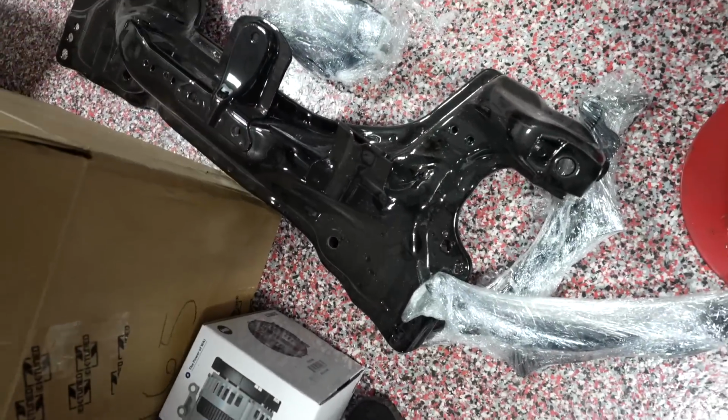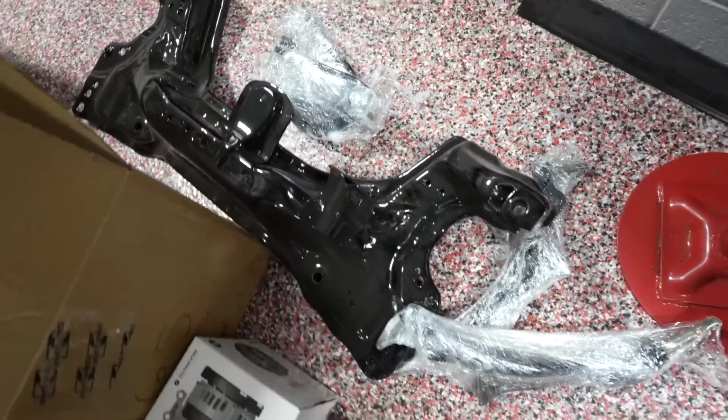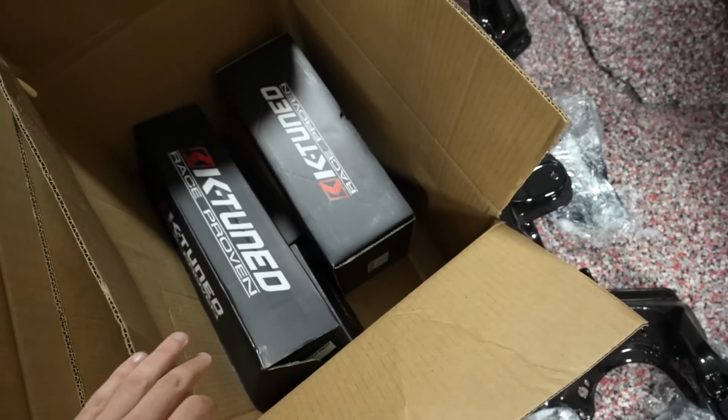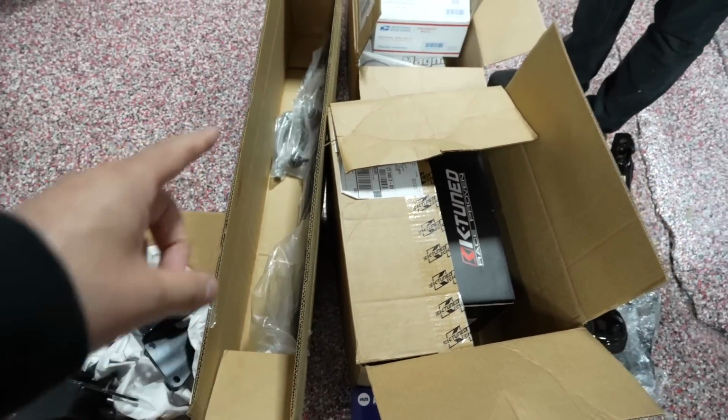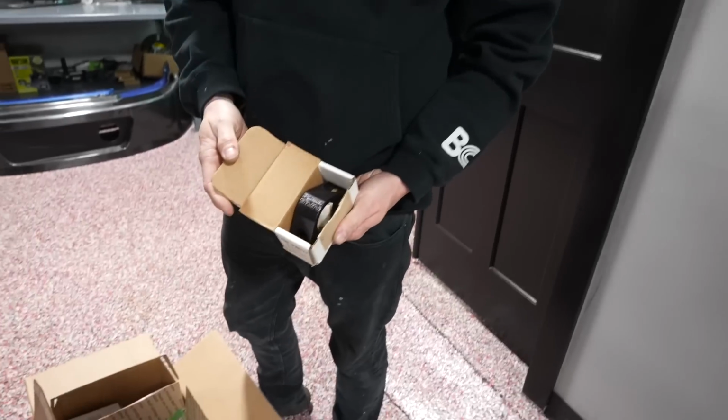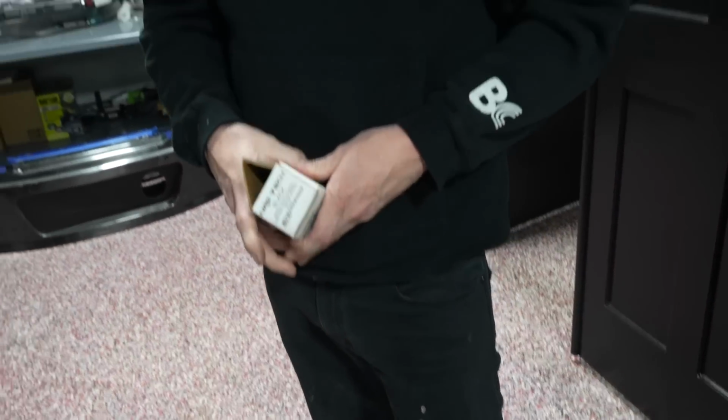Powder coated subframe, all the forks, lower control arms. He has brand new front lower control arms, brand new rack, brand new OEM tie rods, OEM shift cables. It's not even half of the stuff. We are gonna get into most of this tomorrow. My boy got a rack bushing, NRG. So if you guys wanna get that for your car, you're too fancy.